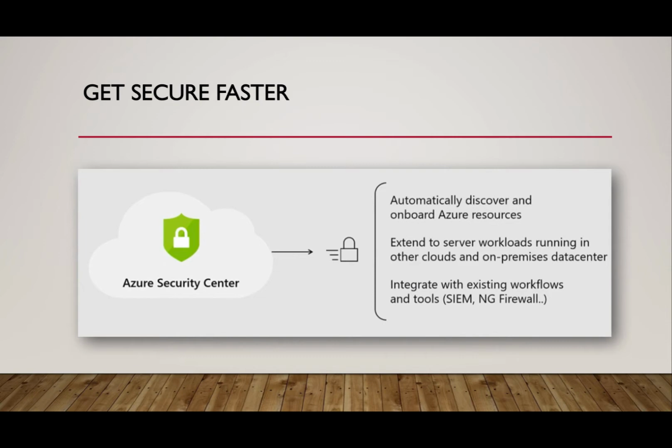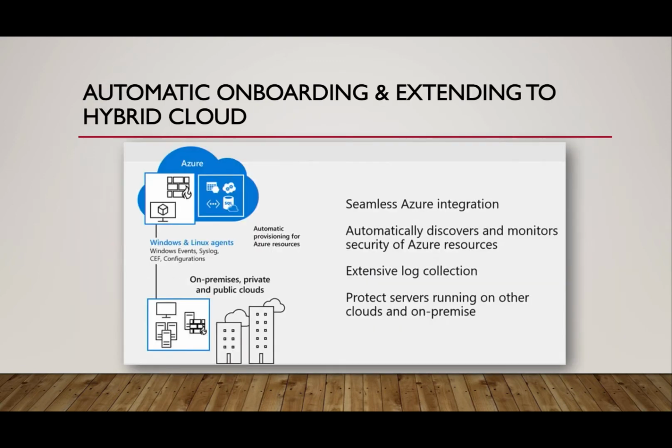So now let's talk about getting secure faster, which is the last pillar that we want to go through in this video. What it does is automatically discover and onboard Azure resources, which we'll talk about, extend to server workloads running in other clouds and on-premises data centers, and integrate with existing workflows and tools that you may be using for your security. The extension to the hybrid cloud is basically a seamless Azure integration. It automatically discovers and monitors the security of all Azure resources by installing ATP or local agents on the servers and VMs. It does extensive log collection.